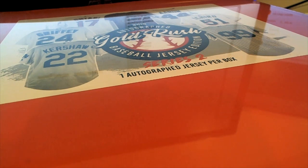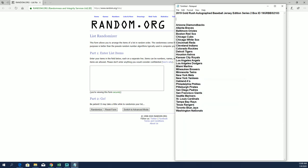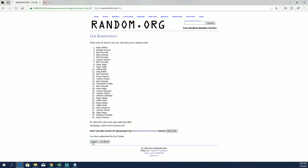Let's roll it. 2019 Gold Rush autograph baseball jersey. This is series 2, number 21-3. Good luck, guys. All right, Jeremy E down to Chris D. Copy and paste. Good luck. 30 clicks, names and team 7 times each.